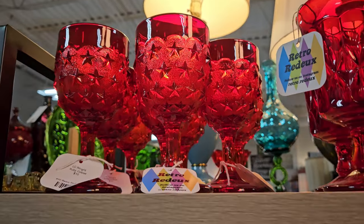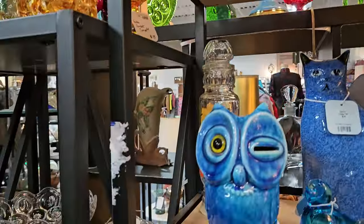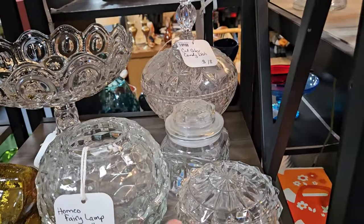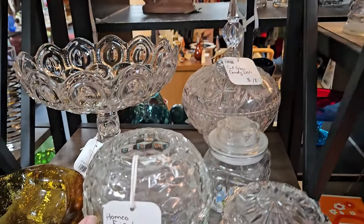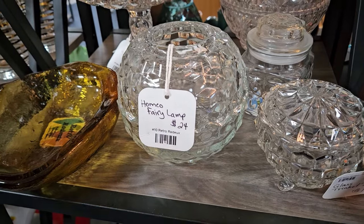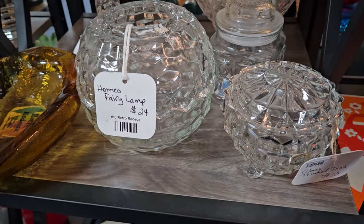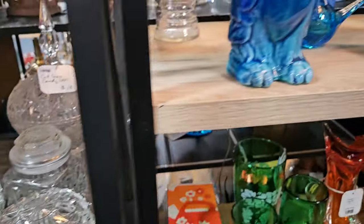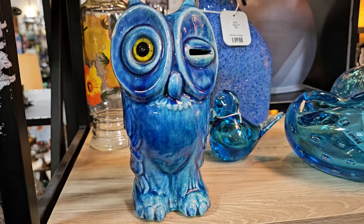Yeah, look at this pretty candy dish for $18. That's surprising. Ooh, they were tiny. That must be a candy dish. Yeah. There's a fairy lamp by Homeco we have too, that I thrifted, but that's pretty cheap for a CS. Fancy crystal candy dish. Sure can find it cheap, but those are incredible.